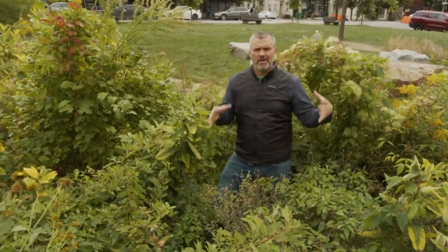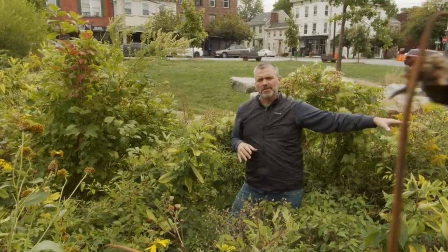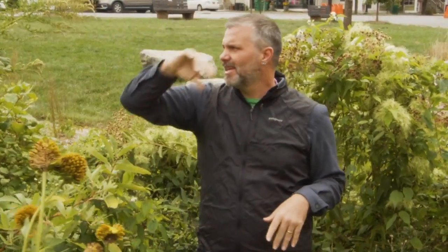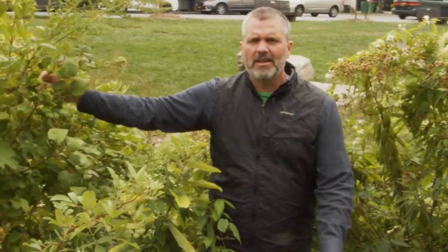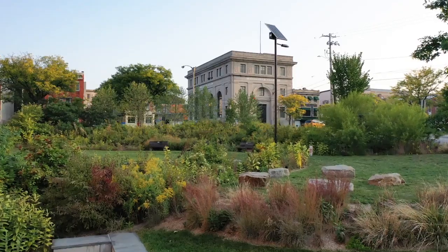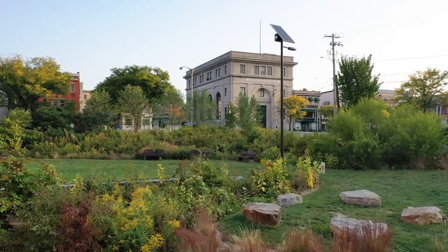Here I am down in the middle swale where the water flows over a series of boulders down to the lower swale system. All of these plants, when we planted them in the ground, were about that tall. A few were about as tall as I was, like maybe this American cranberry came waist high, but everything else here was just little baby plants. And now to see this all mature and grow and kind of cohabitate with each other is really inspiring.